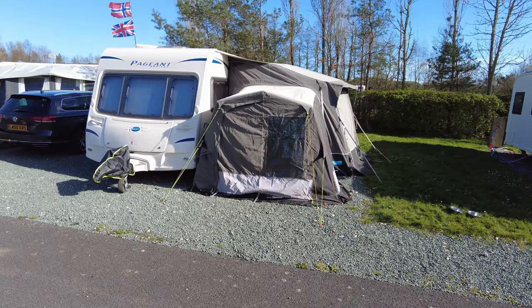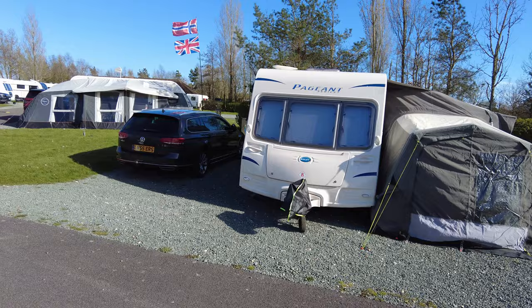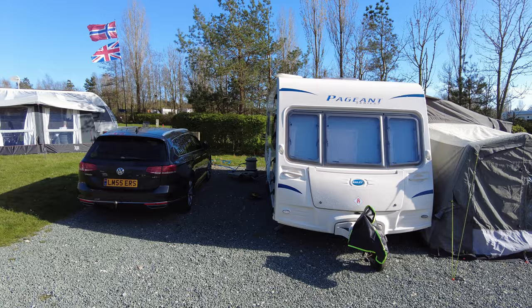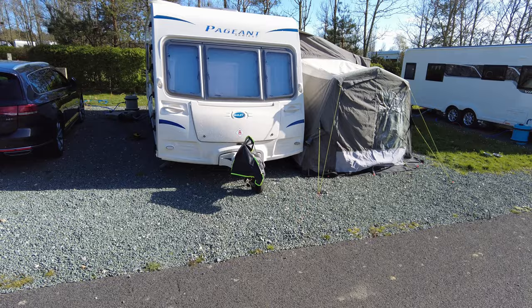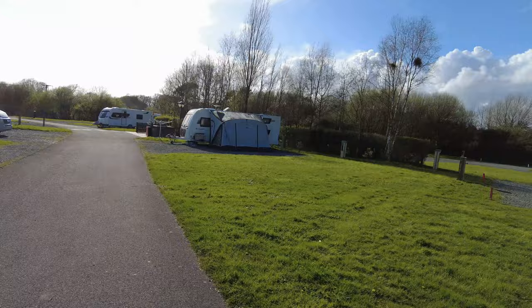And there's the final setup. Quite a big pitch. Car as well. They did say that if you wanted the awning and then the car on the other side, you had to move the caravan in level with that post. But then your car will be in front of your awning. And I thought the awning would look a lot better in front of the grass because of the dogs. The chemical disposal unit over there. Quite a few people here.